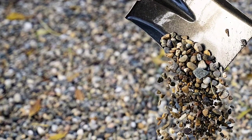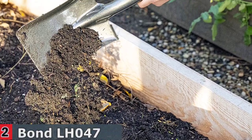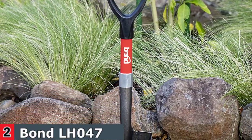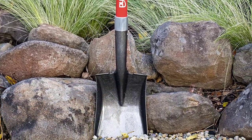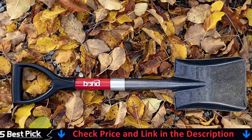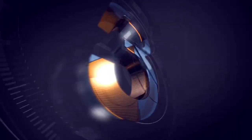The Bond LH047 Mini Shovel is ideal for those looking for a basic tool with no frills. Despite its small size, it can replace the function of a larger shovel surprisingly well. It has sharpened edges for breaking up tough ground and making hole digging easier.